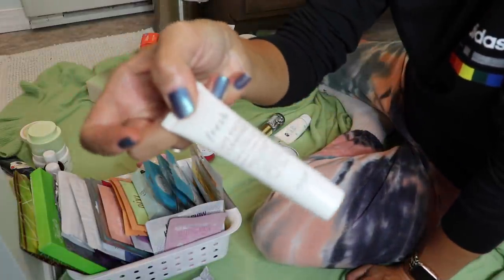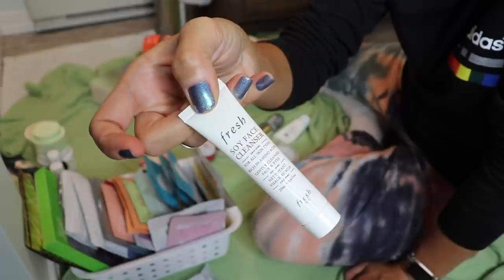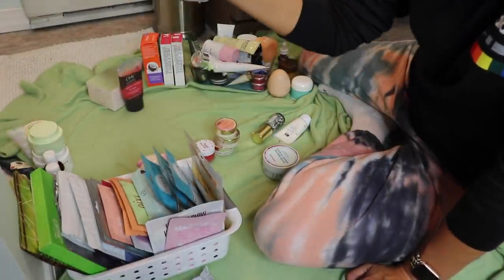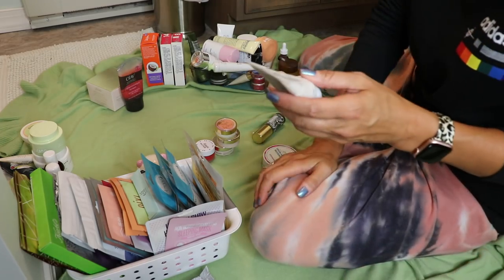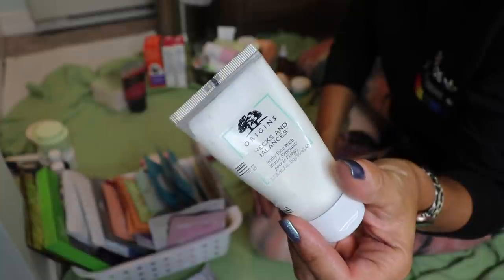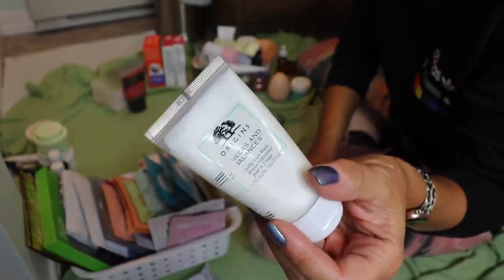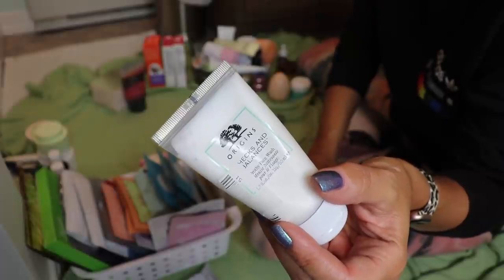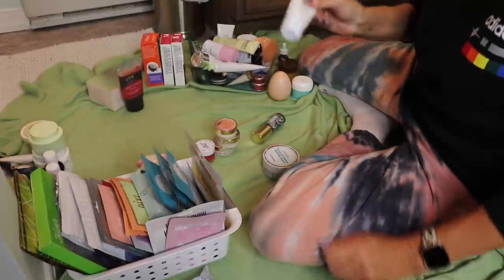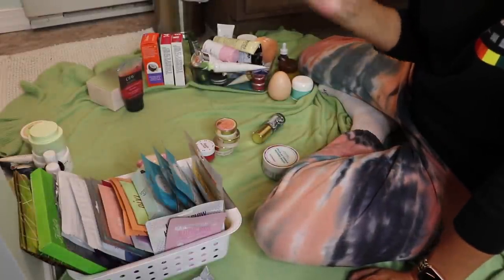Fresh Soy Face Cleanser. This is a really good, gentle cleanser, but this is very old, so she's going in the trash. Origins Checks and Balances. My mom brought this up. This is my mom's. Have I used this? Maybe once. I'm not a big fan of a super foamy face wash because I feel like it dries out your skin, but we're gonna hang on to that because it belongs to my madre.